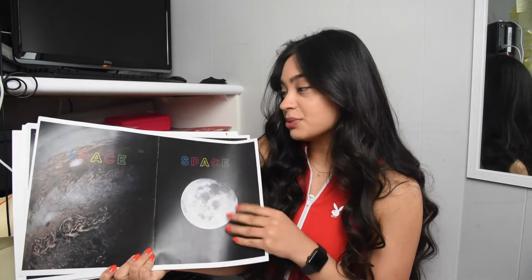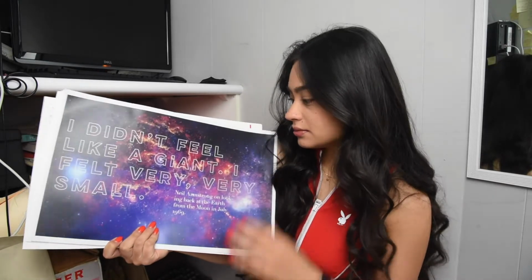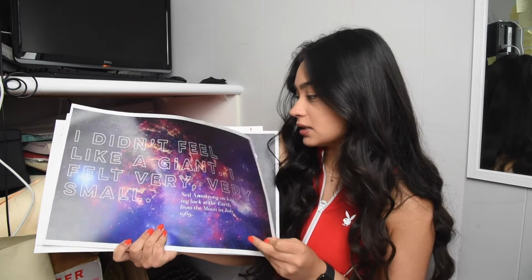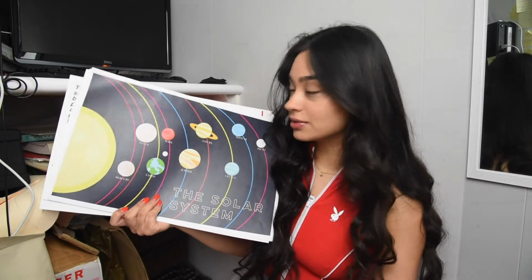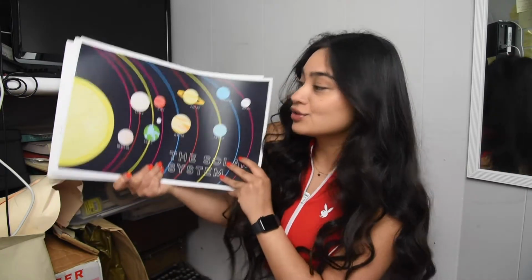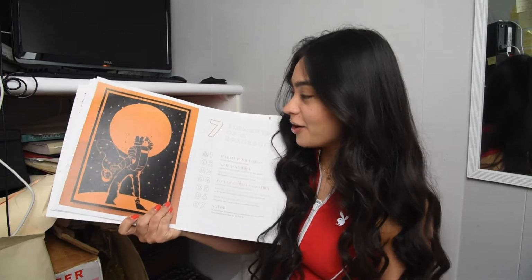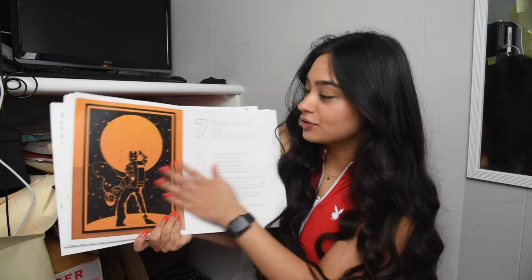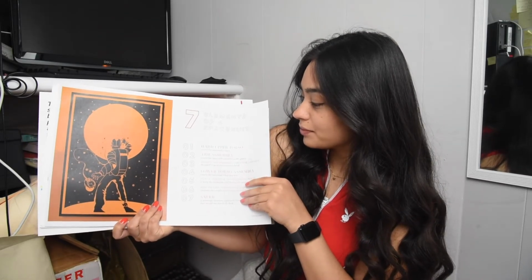I don't have my actual magazine here, but I did a magazine on space and I loved it. It was one of my favorite things I did of my undergrad. I think these were just some beginning stages, but I really enjoyed it. Creating this is so fun. Oh, this is such a beautiful illustration. I did not make this. I was just playing off the design.